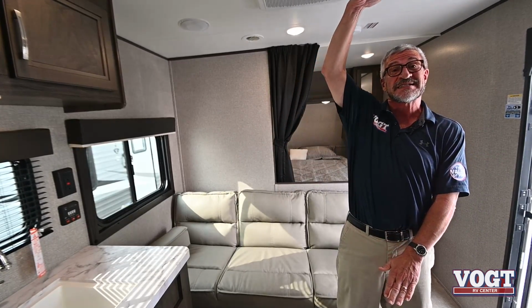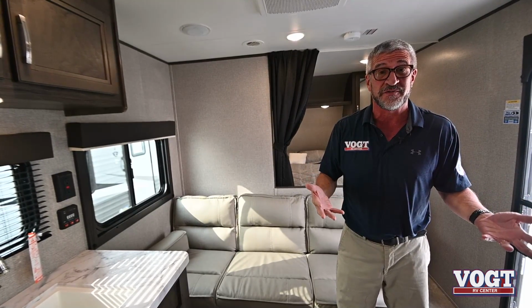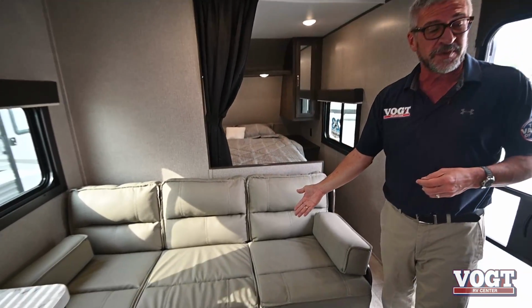But for 29 foot and no slide out and 8 foot wide with 6.5 foot ceilings and 4,700 pounds, this will sleep the whole family and possibly part of the cousins and uncles and everything else too. And how I come up with that number, obviously you can sleep 2 in the queen, a minimum of 1 here.